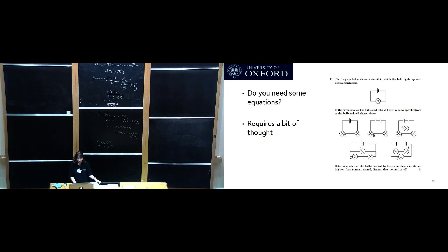Right, the last question I was going to go through is this one. This is lots of circuits. I know how much students like circuits, okay?